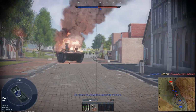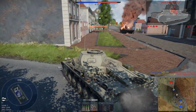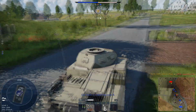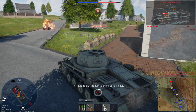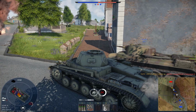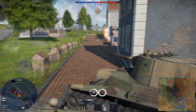However, by mid-1940, the limitations of the Panzer II became apparent. Its 20mm cannon struggled against the heavier armor of French and British tanks, such as the French Char B1 and the British Matilda II. Despite this, the Panzer II continued to serve in secondary roles, such as reconnaissance, throughout the early years of the war.